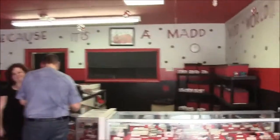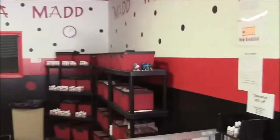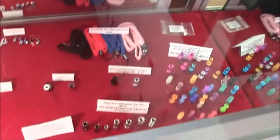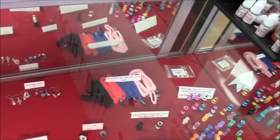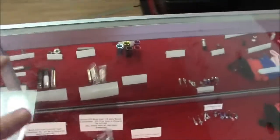This is the store as you walk into it. They have the display counter down here that we got a little shot of earlier. You have drip tips, lanyards, steel drip tips, 45-degree angle adapters, little tanklets, some Vivinova tanks, some cartomizers and glare from the fluorescent lights.